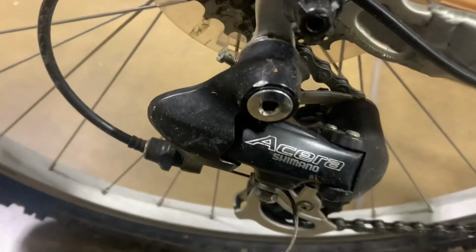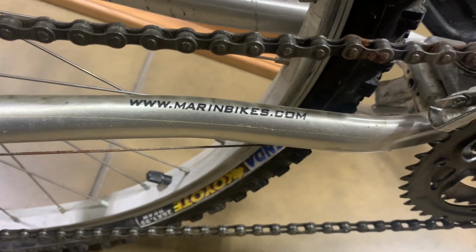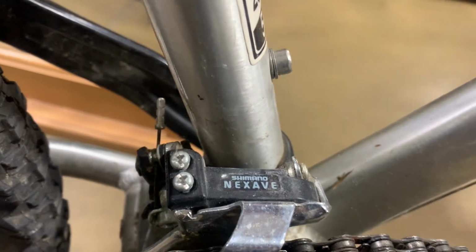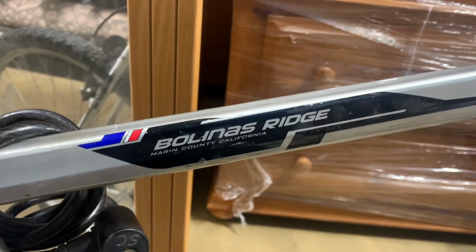I mean, we got a 500 series Marin with Shimano derailleur and Shimano brakes, and it's got a 3-piece crank and just it's name brand everywhere. I just wanted to show everything that it says, all these little cool decals and things, just in case somebody's familiar with this type of stuff. And just thought this bike being out of California was kind of cool.